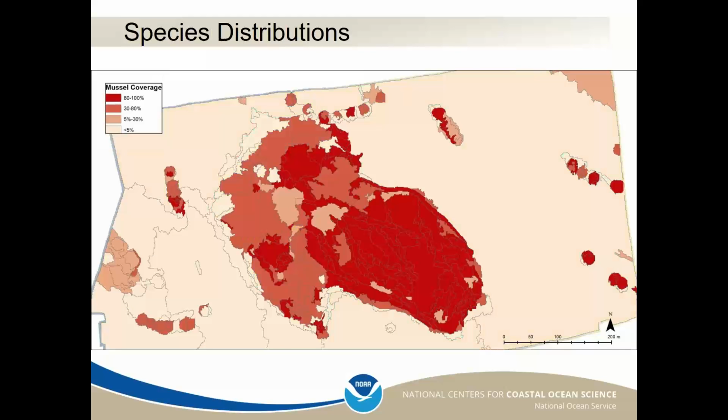Another output from using neural networks is mussel coverage. We can see that using this modeling technique, we have lots of mussels found on top edge of Michigan Reef, but also in the dredge deposits that were detected in the remotely sensed data off the reef amongst the flatter, fine, unconsolidated sediment habitats.